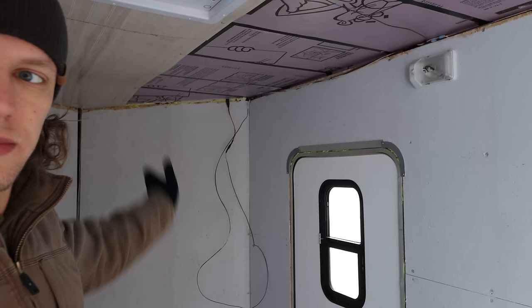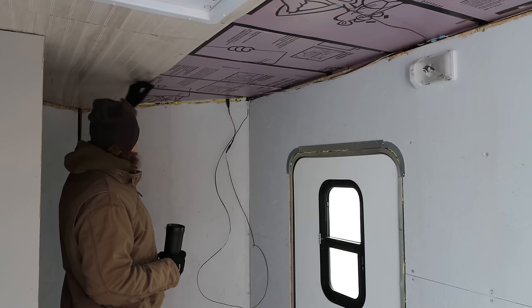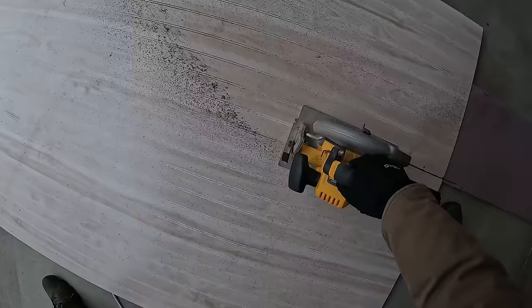Like I said, we're gonna start with the ceiling and then we'll put in that other wall for the bathroom. That wall will be a little bit tricky because of the slant, but we'll figure it out. All right, let's do this.